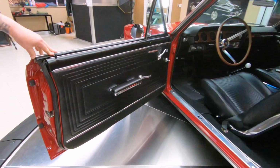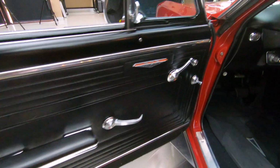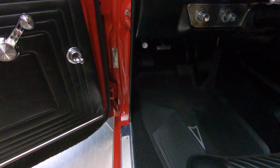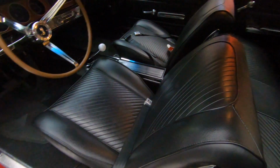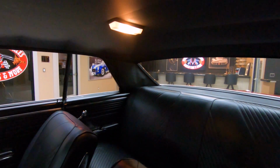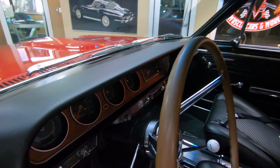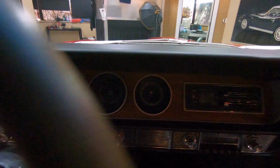That door panel's looking sweet. Door jambs are all nicely finished. See how nice and clean it is up in there. You can see all the upholstery, the center console, the Hurst 4-speed shifter. We got seat belts up front. Upholstery in the back seats looking sweet. Headliner looks good. Dome lights working. Dash pad itself's in beautiful shape. All the wood grains looking good. She's a beauty inside and out.